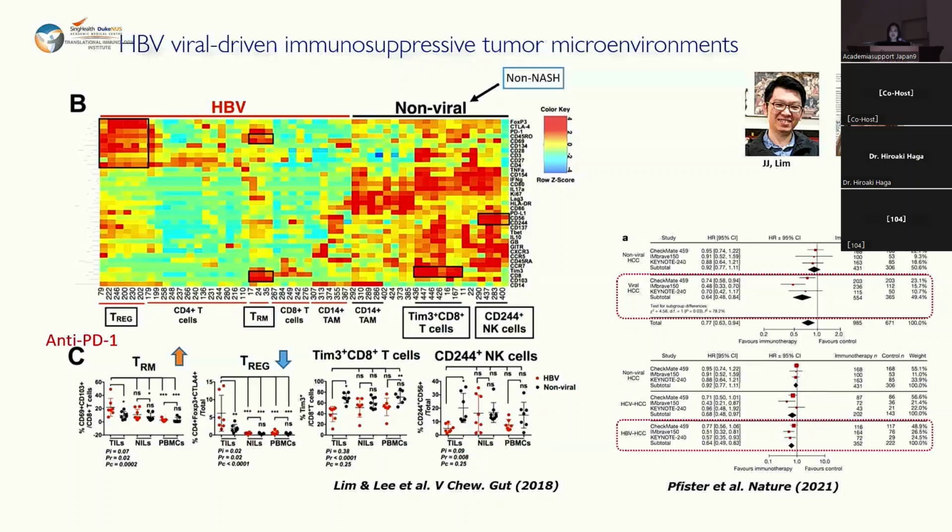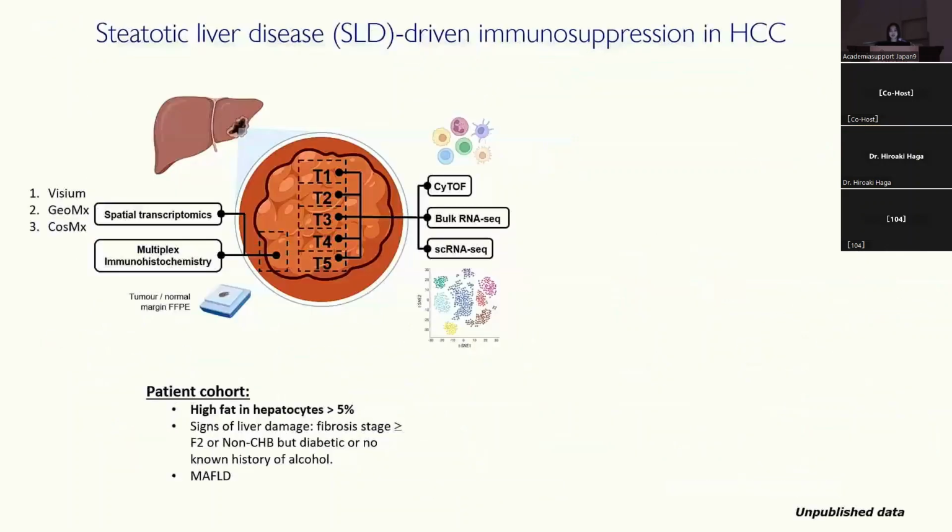That also brings us to study the fatty liver disease, which is related to NASH. I do not want to use the word NASH because non-alcoholic fatty liver has been a term with a lot of stigma around it. So I followed the EASL definition. We call it steatotic liver disease-related HCC. By definition, it simply has high fat in the hepatocytes, more than 5%. Our patients show signs of liver damage with fibrosis, and a lot of them also show inflammation. And they have no known history of alcohol, and all of our patients are also MAFLD because they have metabolic disease.